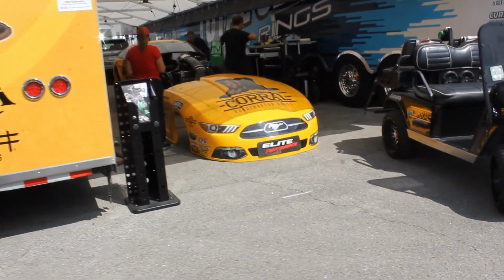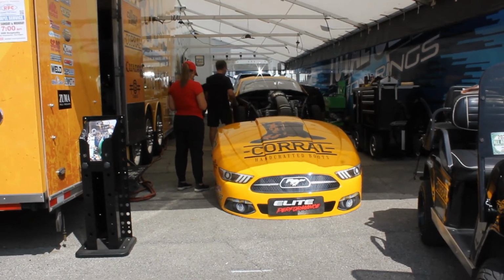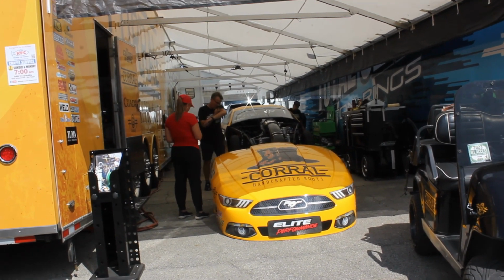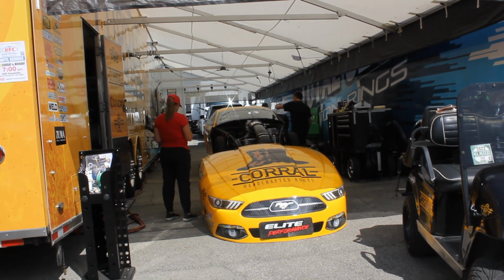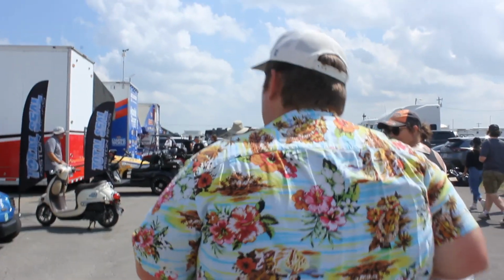Then this is going to be Fernando Quadra Sr. Had a decent start to the season. I believe he made the Gator Nationals. Ever since then, he has just failed to make races back to back to back to back to back. It's been a very, very poor season for Quadra Sr. as he looks to try and turn it around. Right now, I believe he's qualified in the 11th position, so a good turnout for Q1. He's going to hope that holds on for the rest of the weekend.